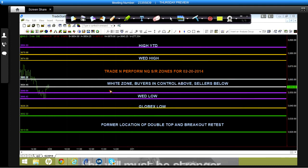The trap trade to the downside, let's say we reject here. A break below Wednesday's lows and above would set up a trap trade, a break below Globex lows and above would set up a trap trade, and also a break below this former breakout area and then a recapturing of that area, right, would also set up a potential trap trade. All of it could shoot us back to the upside.